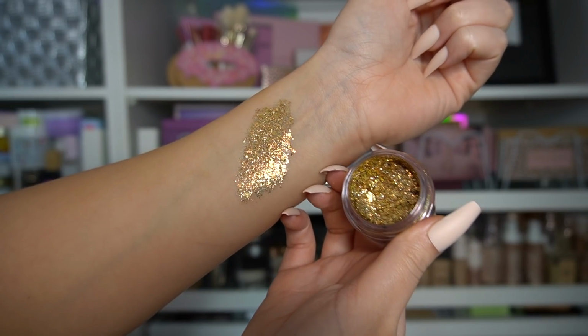This is a beautiful gold glitter. I think that there are multiple sizes of glitter in here, but if you're looking for a true gold, this would be great. And even to save it for if ever we can go to festivals and concerts again, this would be beautiful on the body.